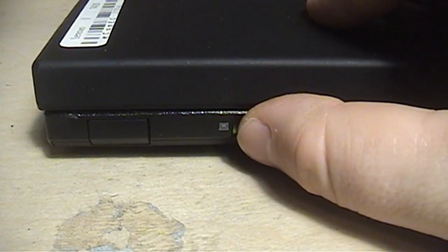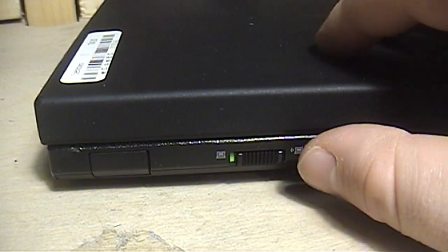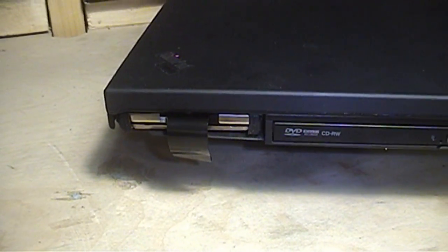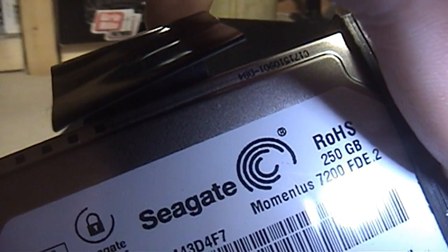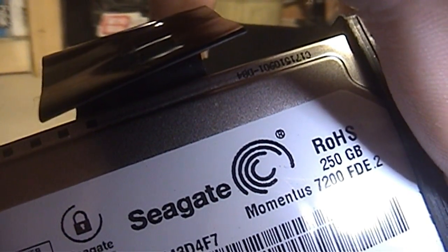A switch is provided for enabling and disabling the wireless radios, as well as the Bluetooth connectivity this computer supports. That's much better. One of the determining factors for my scoring this computer so inexpensively is that it didn't come with a hard drive. This is a Seagate 250 gigabyte 7200 RPM hard drive.